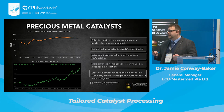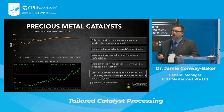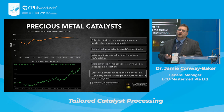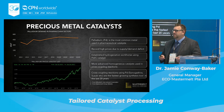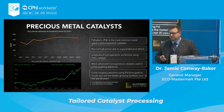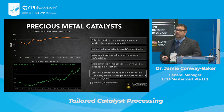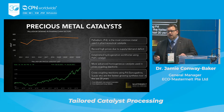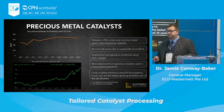So, interesting fact that we found out that over the last 20 years, cross-coupling has actually seen the fastest growth as a synthesis method in the whole of the pharma industry. And that's driven by the need for more complex APIs, for more advanced therapies. The top graph shows the use of palladium in the pharma fine chem sector. So you can see it's steady. It's probably topping out at around 500,000 ounces.